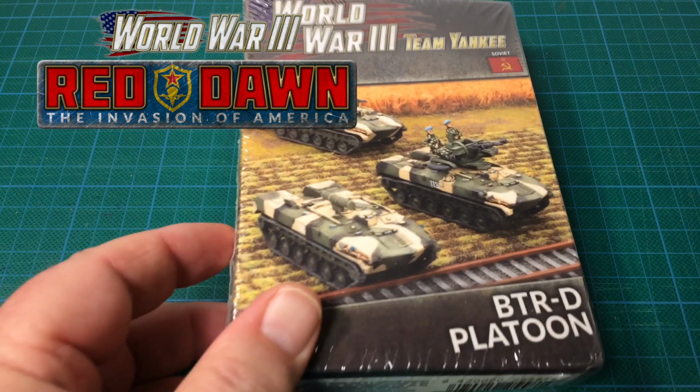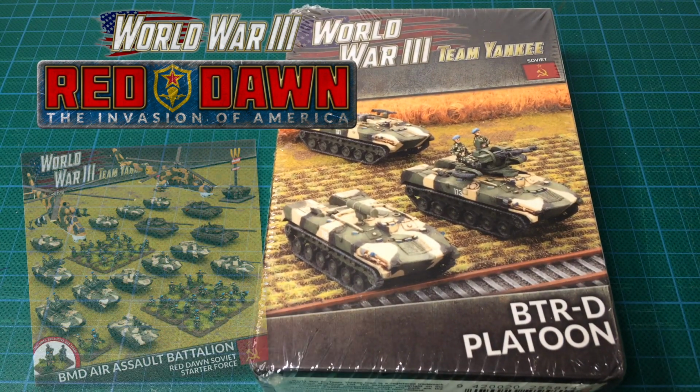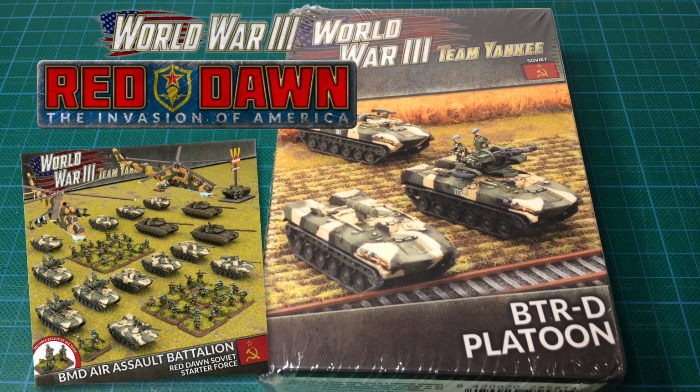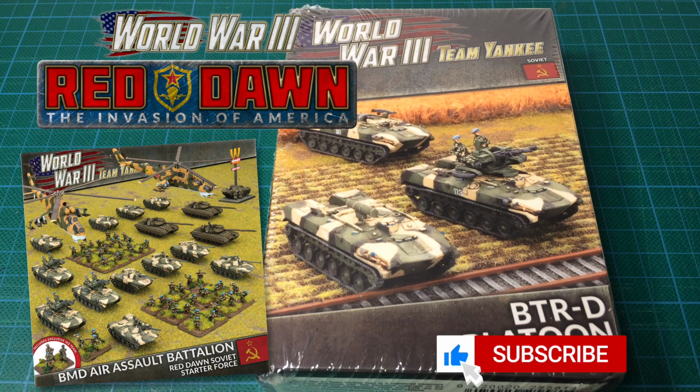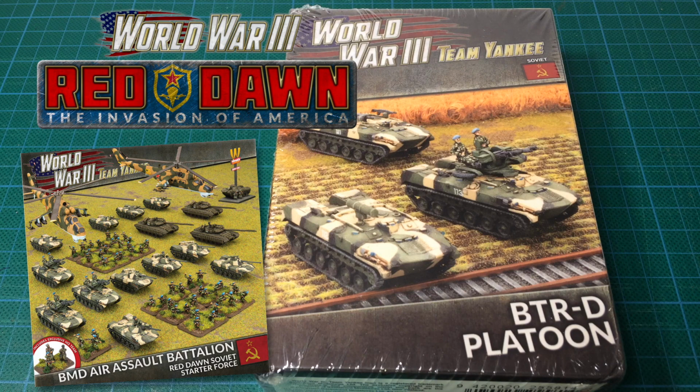This is TSBX32, the BTR-D Platoon box. It's part of the VDV Soviet Airborne Forces in the Red Dawn release for Team Yankee. BTR-D is a versatile, general-purpose armoured carrier vehicle used to support Soviet airborne operations. This box set contains 3 resin and metal BTR-Ds that can be built in a number of configurations. If you're taking VDV, you're going to need a few of these.